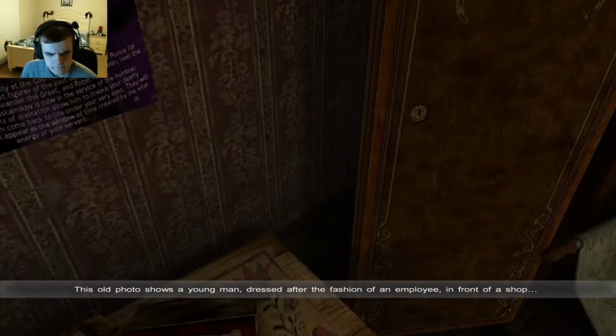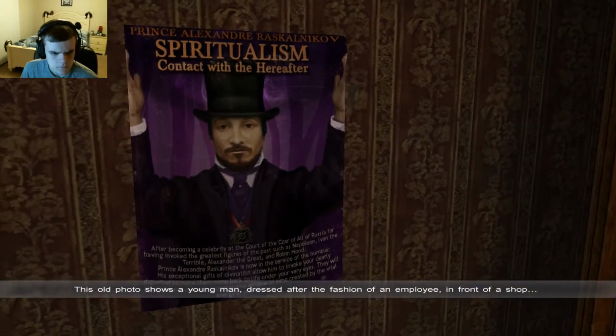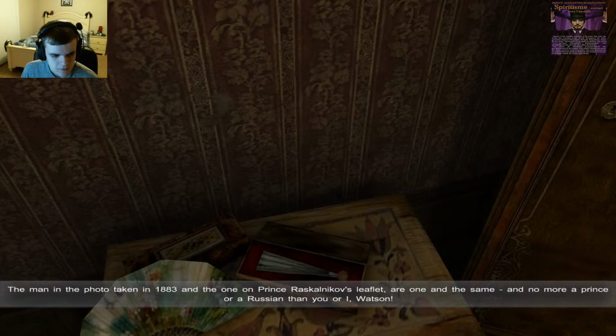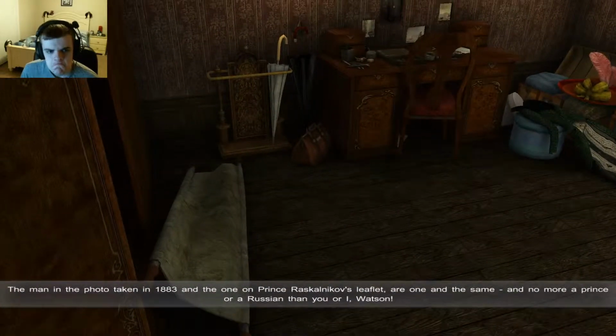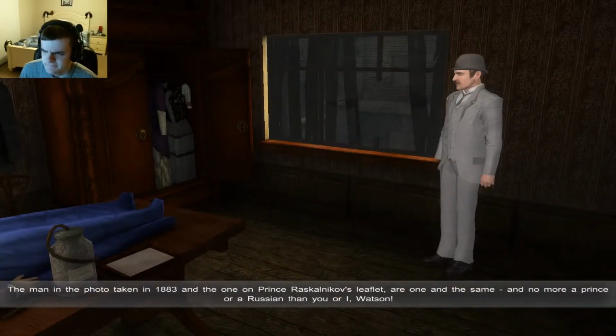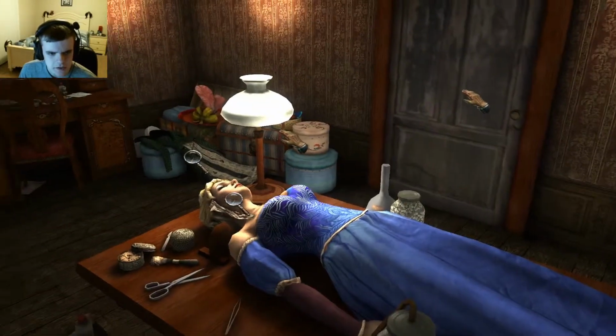Okay. This old photo shows a young man dressed after the fashion of an employee in front of a shop. Prince Alexander Raskolnikov, celebrity courtier of all Russia. Is he performing seances with real corpses? The man in the photo taken in 1883 and the one on Prince Raskolnikov's leaflet are one and the same, and no more a prince or a Russian than you or I, Watson. So he's using a fake Russian accent to become a seance dude, alright.